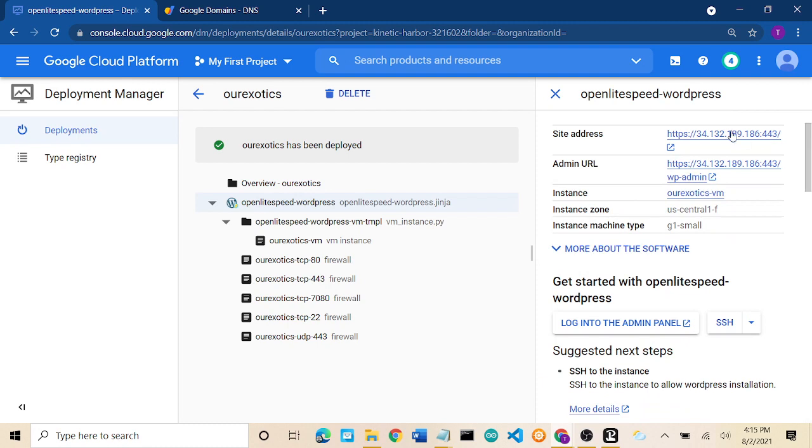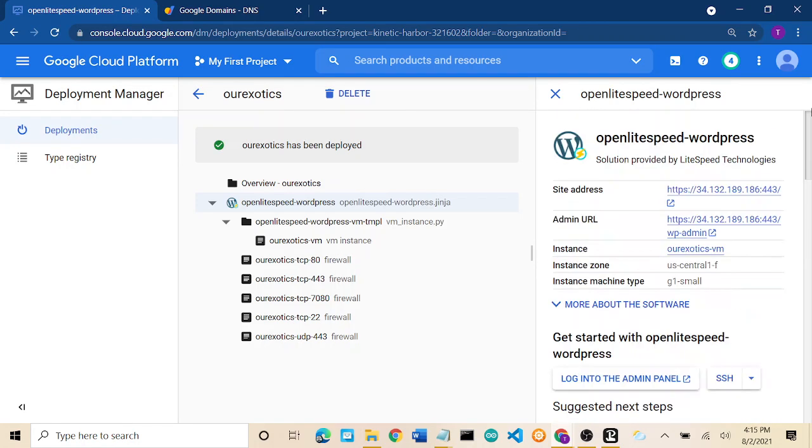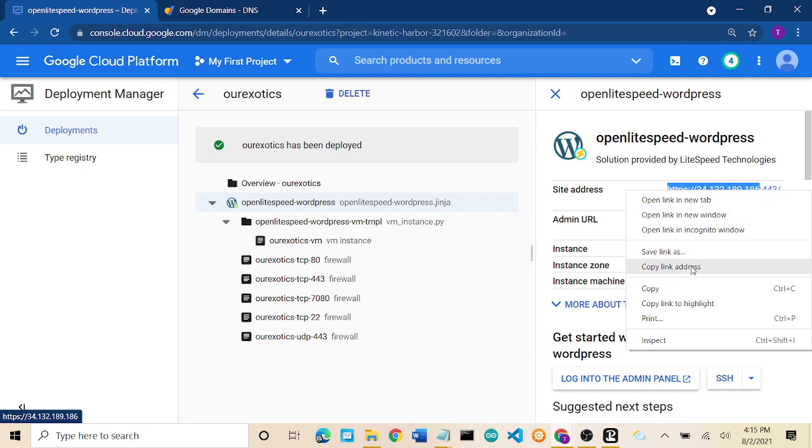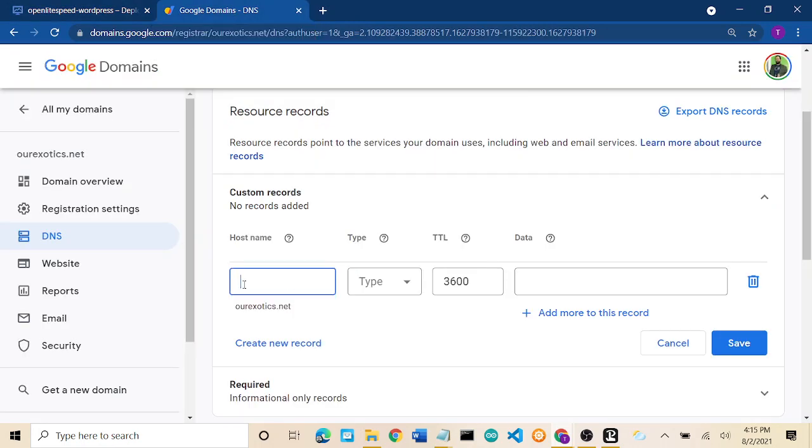So now we've got our site address here. What I want you to do is copy that address. So let's go up over here. We're just going to hold down our mouse, or you can just write it down, however you want to do it. But I'm going to copy. Now we're going to go back to Google Domains, our DNS. Remember where we left off?